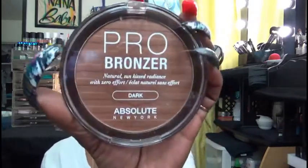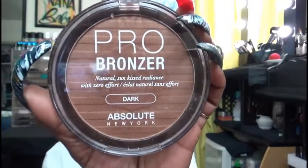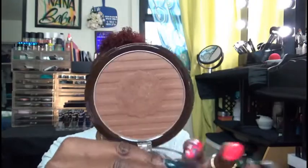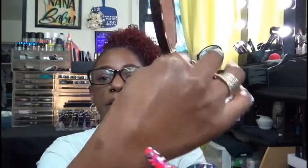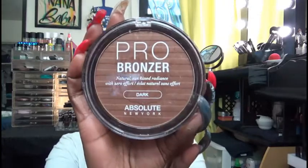As far as the bronzers, I'm going to be using, once again, because I only have 3 total, the Pro Bronzer from Absolute New York in the color dark. That's what the packaging looks like. And this one here has a little bit of shimmer. I don't even know if you guys can see that, but that is it right there. You probably can't even see it, and that's how I like it. I don't want it to be too much on my body. But this is the Pro Absolute New York, and this is a bronzer, a Natural Sun Kiss Radiance bronzer. So I'll be using that.